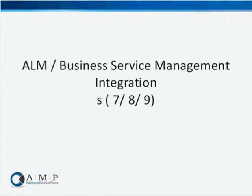The last integration points we want to touch on is, of course, ALM with business service management. So this would be really around moving from pre-production or application delivery into application operations. So this is the integration points 7, 8, and 9.